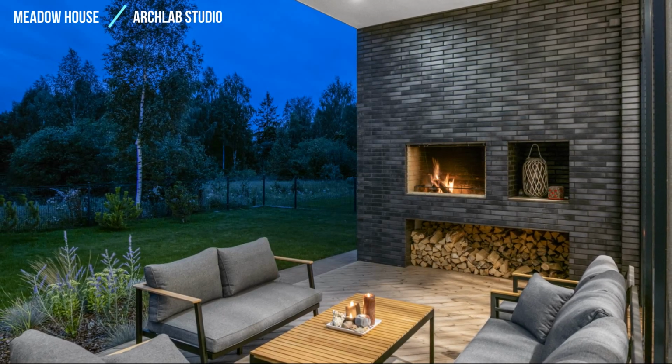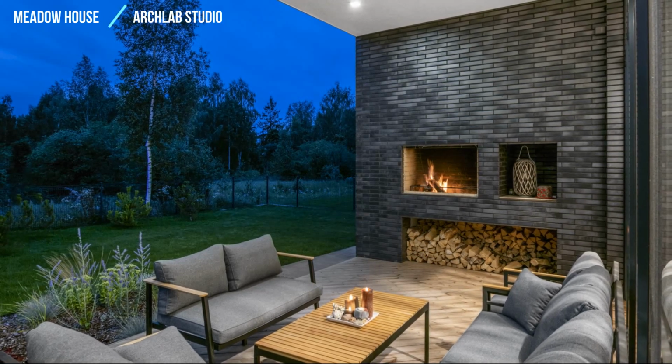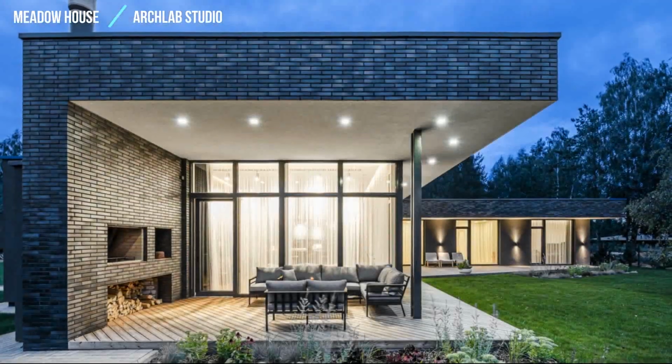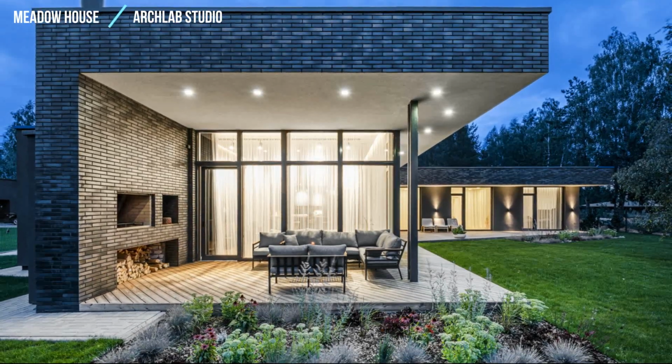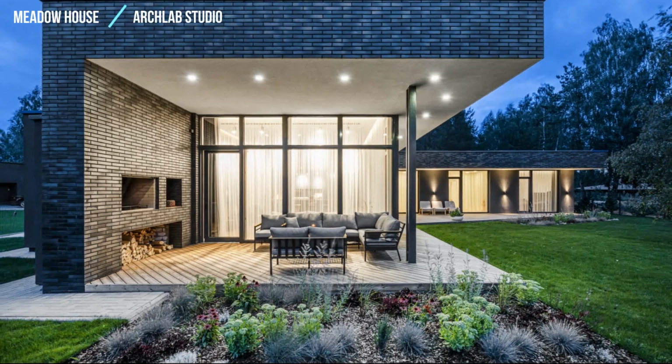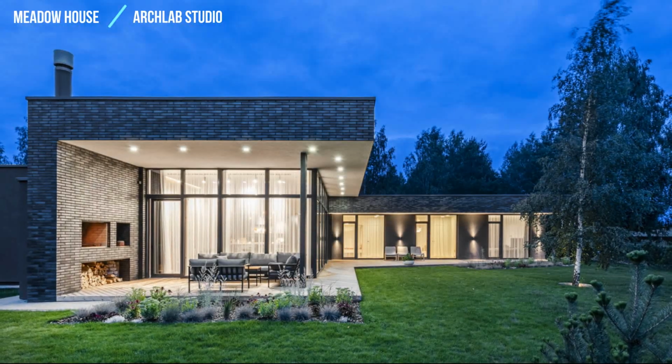Much attention has been devoted to supplementing the design with subtle landscaping, an open fireplace, and wooden terraces, where you can relax listening to the sound of nature and enjoy a wonderful meadow view. Nature is a very valuable feature in architecture, especially nowadays when urbanization is increasing around the globe.